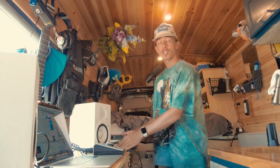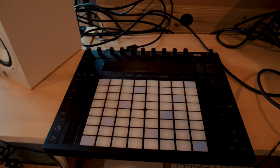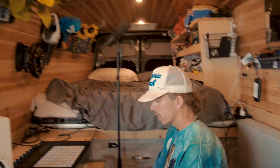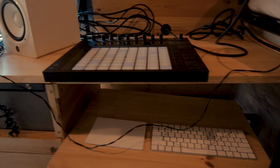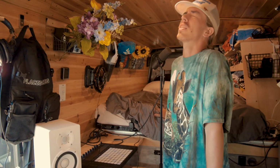And then my Ableton Push 2 right here, which is powered by USB anyway, so I don't really have to worry about it. Also, if I'm sitting over here and I want to work, I can just pull this guy out. I have my keyboard and my mouse right here, and I can still see the screen because it's 15 inches. And I'm young and I still got eyesight. So yeah, that is my studio setup here in the van, and it has been the most freeing thing ever.